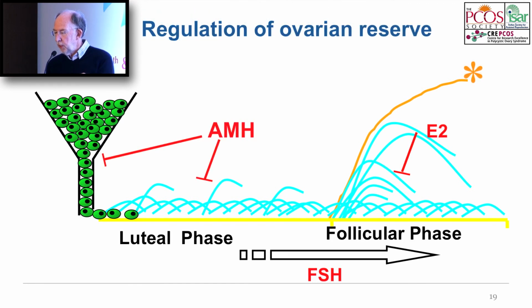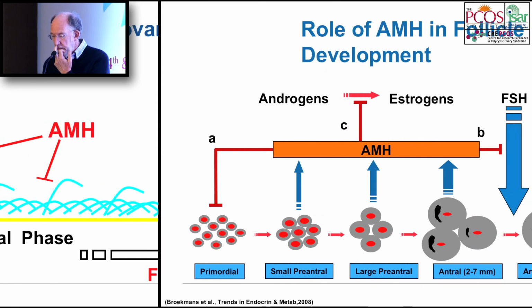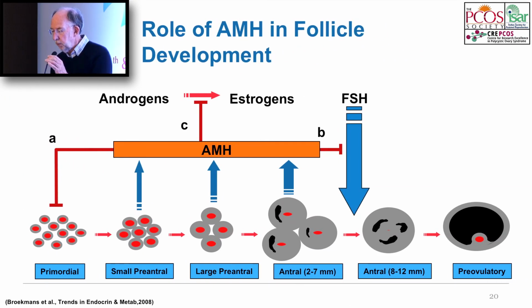So what does AMH do? AMH regulates how the follicles come out to be recruited and to be interrogated and to be chosen. So AMH is incredibly important at regulating the exit of small follicles into large follicles. So this is what we think AMH does at the moment.